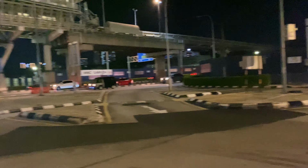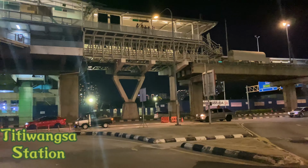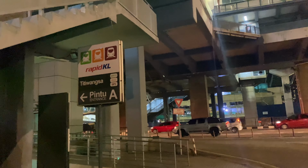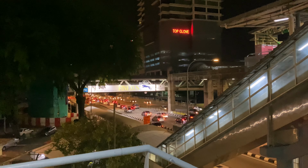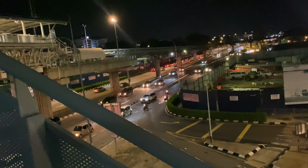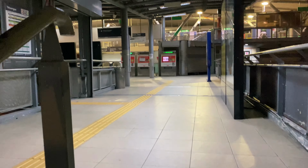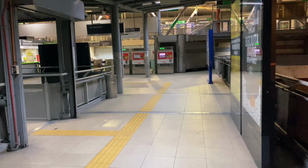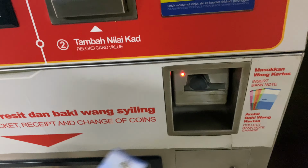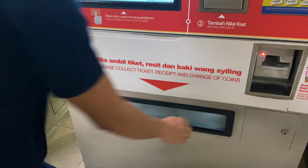So this is the Titiwangsa Station. It's a rapid transit interchange station in Kuala Lumpur, Malaysia. The station is served by the LRT Ampang and Seri Petaling lines and the KL Monorail line. The station allows seamless physical and fare integration between the three train lines. Situated on Jalan Tun Razak in Pekeliling, serving the district of Titiwangsa, the station is also located beside the Gombak River and an adjoining bus station.